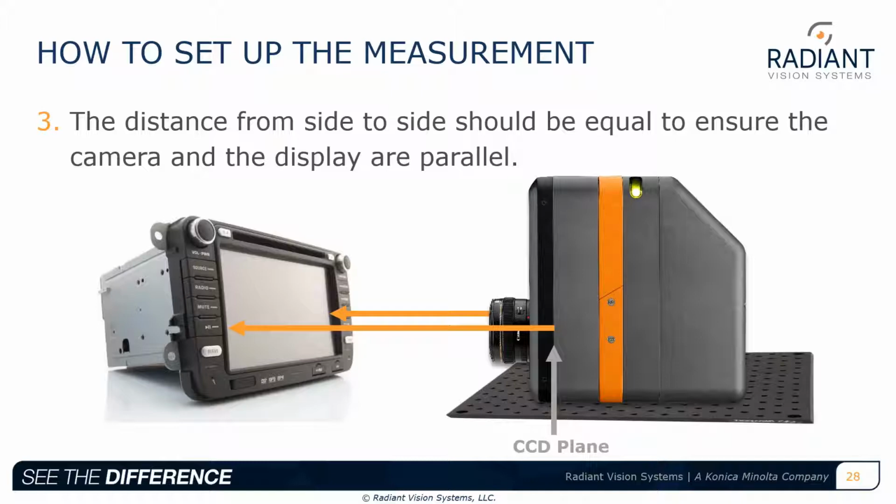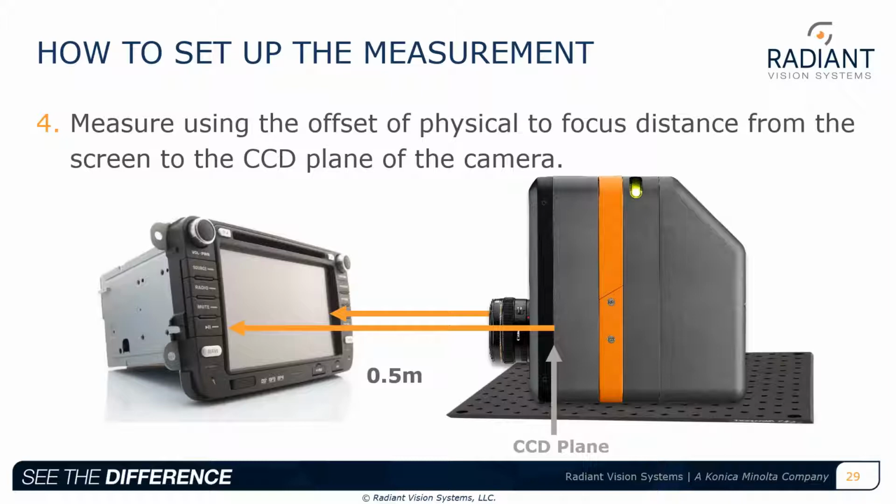So if we think about the standard that we've created for this application, it involves the camera and the device under test being 0.5 meters apart from each other. When we say half a meter, we're looking at the display itself to the CCD plane, which, as you can see in this slide, is located slightly behind the black bezeling of the casing of the camera itself. This information is input into our software in a focus mode that then gets saved and applied to the calibration platform for the measurement acquisition.